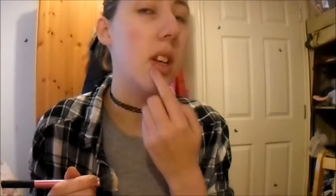Okay, then I'm going to go in with a powder brush with my Rimmel London Wake Me Up Concealer. This is good stuff. And I just put that on any imperfections and whatnot. For me, it doesn't cover up completely, but it's a pretty good cover to have on a spot right there. Anyway, but it covers them.